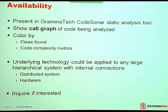Right, so we've actually just, I think today or yesterday, shipped a version of CodeSonar that includes this capability in it. So the very latest version of CodeSonar will let you browse these graphs if you're analyzing your project with CodeSonar. And as I said, the underlying technology can be applied to any kind of hierarchical system with internal connections.